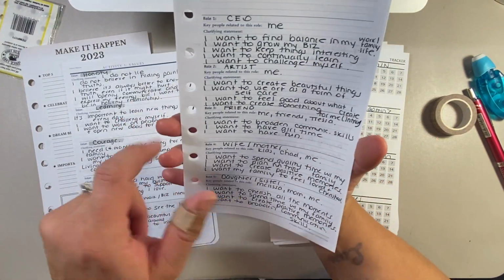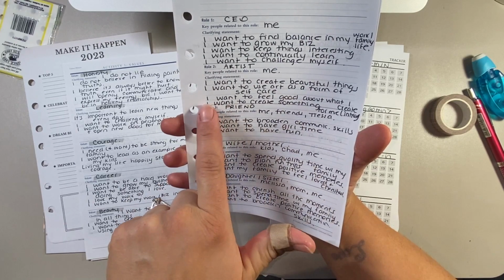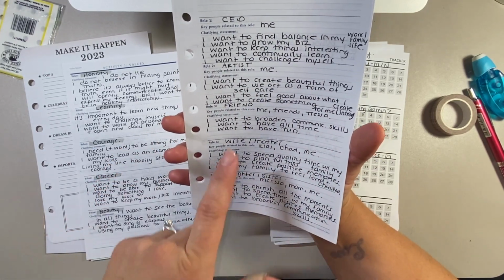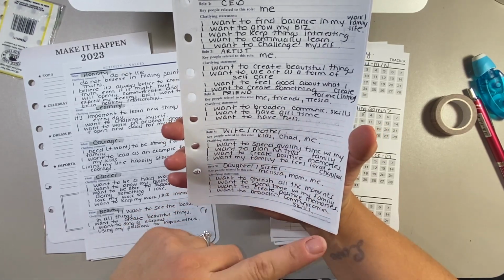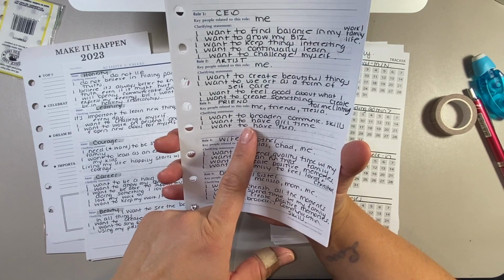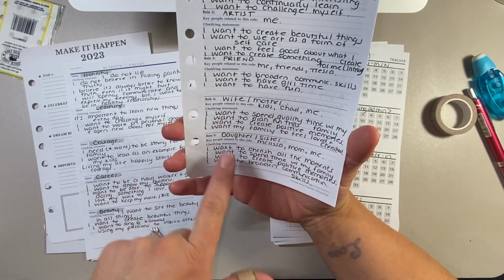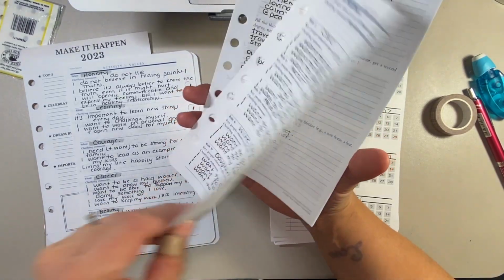So for my roles, I have a CEO. This is to do with my business. Artist. This is to do with obviously my art projects. Friend, so me and my friends from either my son's school, the other moms, or my best friend Tressa. Wife and mother I put together because I only have room for 5 roles, and then daughter, sister.